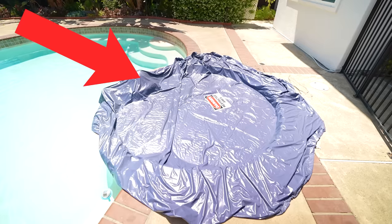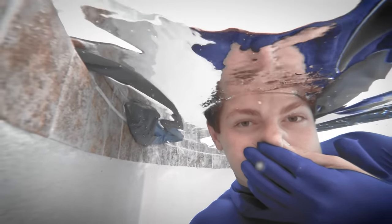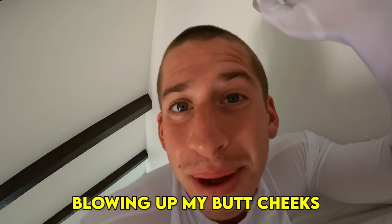Okay, I can't lie. It's a really uncomfortable hiding spot. Jeremy walked away and it worked. I had to get under it. It's so freaking hot in here. I can barely breathe. I hope he doesn't come back around because there's no way I'm doing that again. I'm steaming. The air vent is literally blowing on my butt cheeks. My cheeks are frozen. How did I miss that?